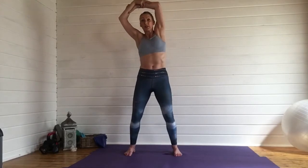And start to kind of lasso. You can hold on however you like, interlink the fingers. I'm folding my arms above my head, holding onto the elbows more or less. Start small. So remember, not hula hooping, just moving your arms around your head. So you start small, you'll feel it's just your arms moving.